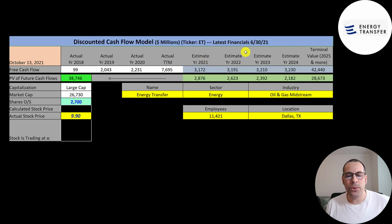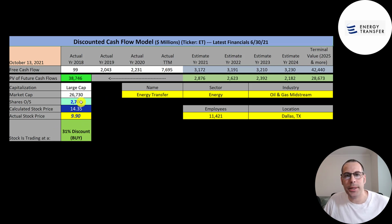We estimated 4 years of future free cash flows. We also estimated a terminal value, which is all cash flows past year 4, that's 42 billion. We discounted those numbers back to today using the weighted average cost of capital. We get a value of the company of $39 billion. We divide that by 2.7 billion shares. And we get a calculated stock price of $14.35. They're trading at $9.90, so they're trading at a 31% discount. It's a buy according to the model.